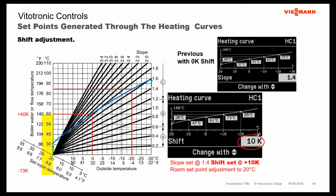With shift, what you have here is the ability to make some incremental temperature adjustments right across the heating curve in a parallel type of configuration. So you see here that there's the old heating curve that we just looked at with the different supply temperatures, the 5 that we outline in the graph when you look at the boiler control at a 1.4 heating curve.